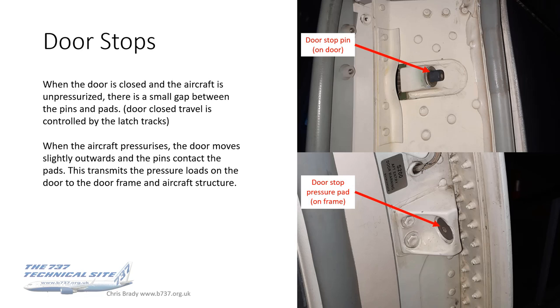So if we just have a closer look at those, the top photo there is the pin. Now this is on the door, and the bottom photo is the pressure pad, which is on the frame. Now when the door is closed and the aircraft's unpressurized, there is actually a small gap. We're talking millimeters between the pins and the pads, and that's normal. The door closed travel, if you like, that's controlled by the latch tracks. So it's not like the pins have to slam into the pressure pads to say that's the closed position. That's done, as I say, with the latch tracks.